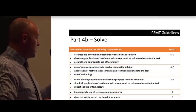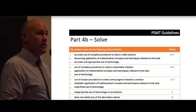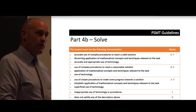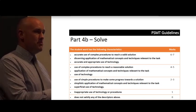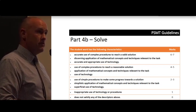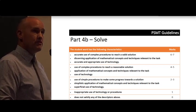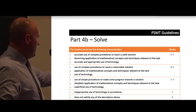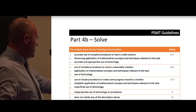Solve, the solve criteria is out of 7. This is the most important. This is really the maths, which if you flip that around, it means that 13 out of 20 of the marks are for the communication and for the way you present and for the way you explain things. Only 7 marks are actually really for the maths. So just keep that in mind. So as you run through this, don't worry about 1 or 0.